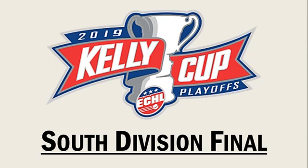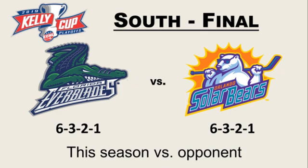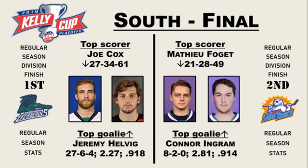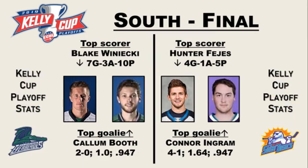We start in the South Division, where Florida and Orlando will do postseason battle for the 4th time in the last 5 seasons. Although the Everblades have prevailed in all of the previous series, the teams might be as evenly matched as ever this time around. The season series was an even split. Both teams have good size, solid goaltending that doesn't have much pro experience, and versatility on their forward lines.